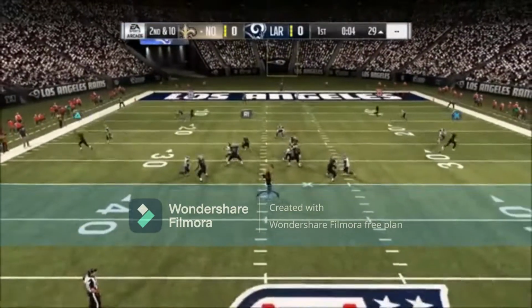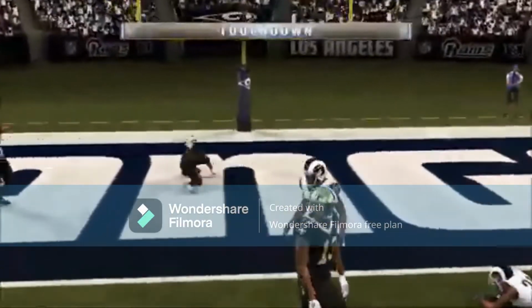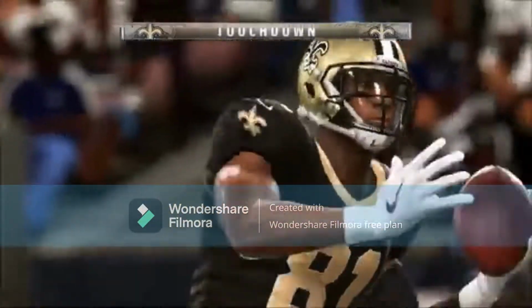Back to the air on second down. It's Brees. His throw caught at about the five. And he is into the end zone. Touchdown, New Orleans.